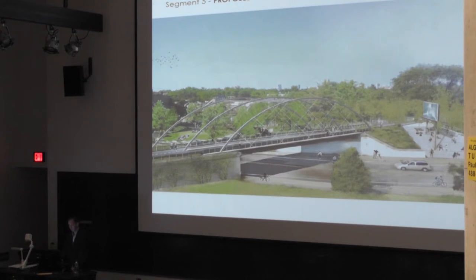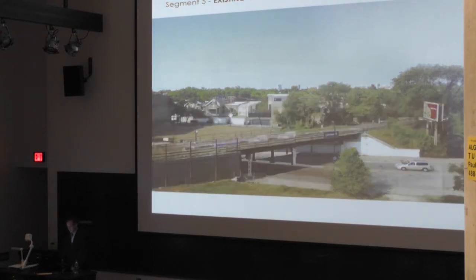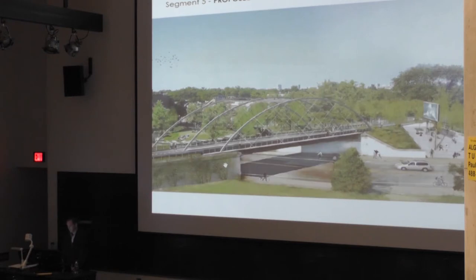You could also see the bridge where they put trusses. They're going to put trusses over the existing girder here and remove the legs to open it up underneath. But then this idea of a landscape of columnar trees that stitches the two sides together becomes a kind of signal along this main Milwaukee Avenue, of a kind of civic landscape that is present there.